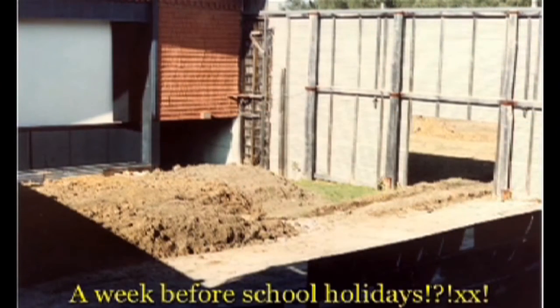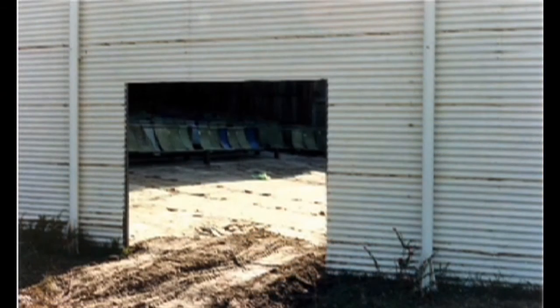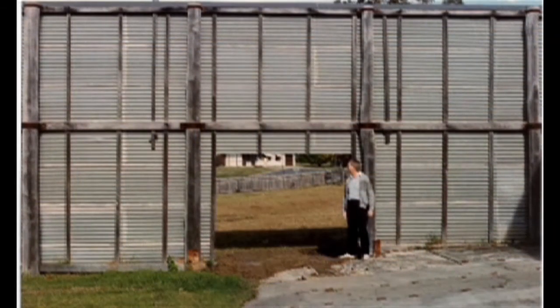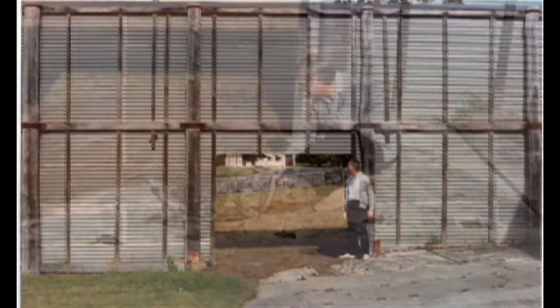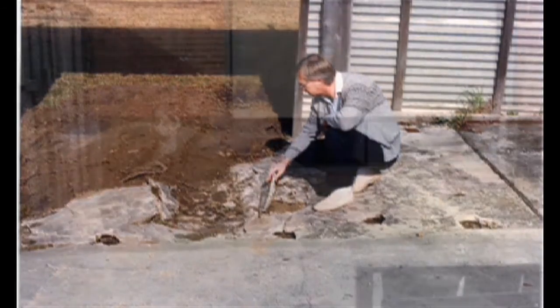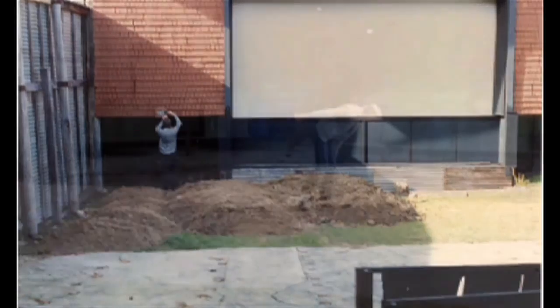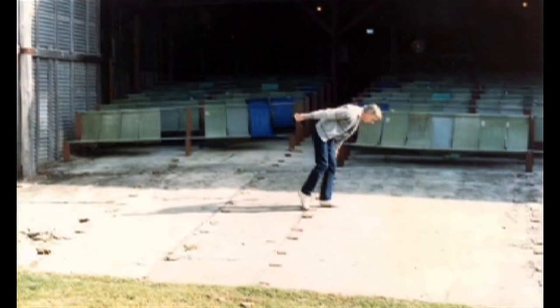Now this was another happy occasion. One week before school holidays, when Don and I turned up to ready the theatre, we were blessed with this, and it wasn't a new entrance. The powers that be thought they were doing us a favour by removing a third of the seats and placing piles of dirt in front of the screen. Some favour, but it turned out to be a double-edged sword because we did eventually gain a more extensive lawn.